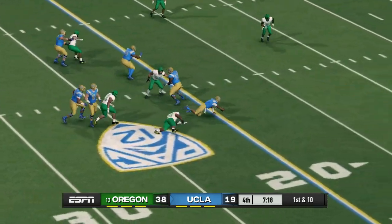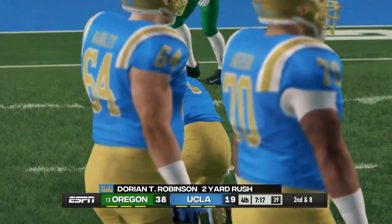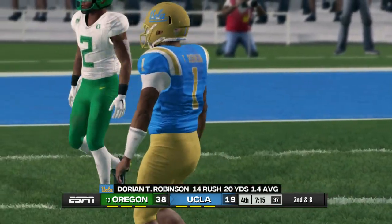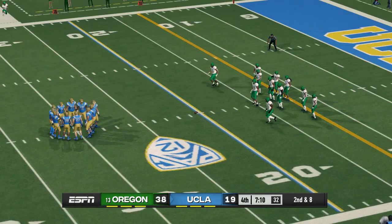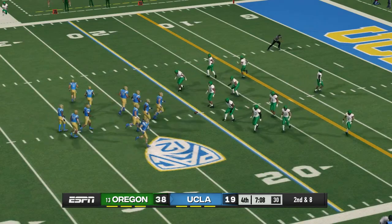Tries to buy some time. He's tackled right around the 20. That's good for a gain of 2 yards. That makes it second and 8. It's second down, 8 to go. Ball on the 20.